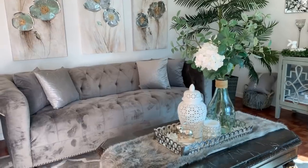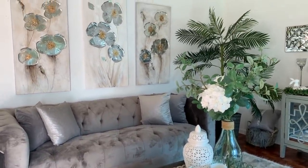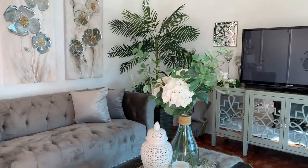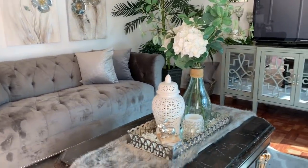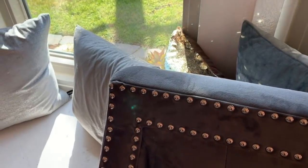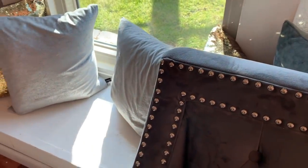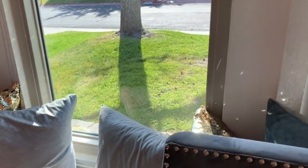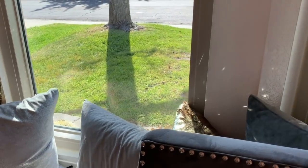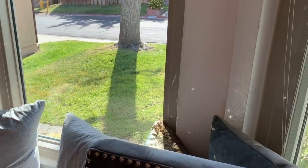Whenever golden hour hits here, where I live, this room lights up so much. There's so much light and rainbows, and it looks so pretty. Maybe because of all the sparkles that I got going on. You can see I have some pillows. You see that reflection right here? That's how my whole living room looks. Not the entire living room, but most of it looks just like that. You see those sparkles? And that light right there, you'll see it on this other wall right here.